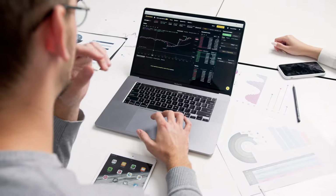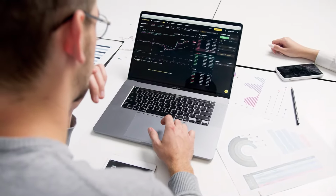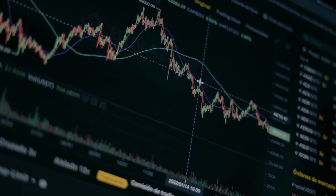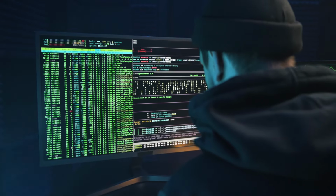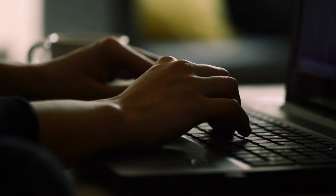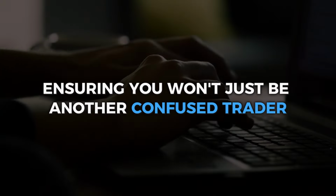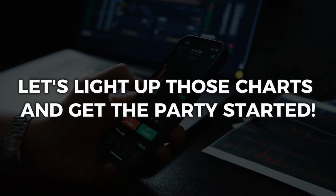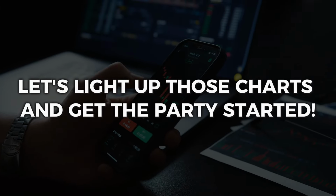We're not just scratching the surface, we're diving deep into what makes these puzzling patterns tick and how they can signal major shifts in the market, much like choosing between watching a thriller or a rom-com can shift the vibe of your movie night. So, whether you're a seasoned trader or just starting out, stick around. We're about to unpack the secrets of the doji, ensuring you won't just be another confused trader in the financial fog. Let's light up those charts and get the party started.